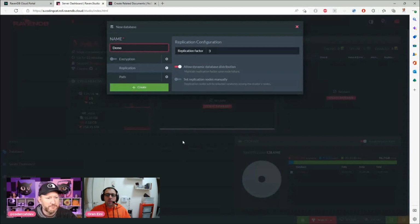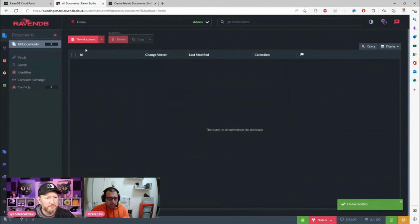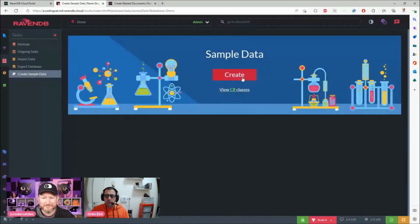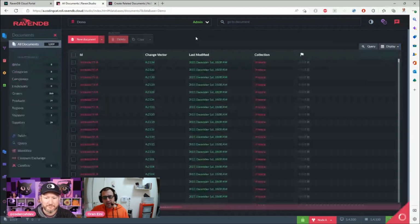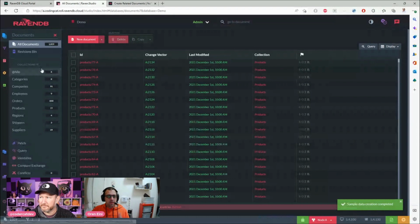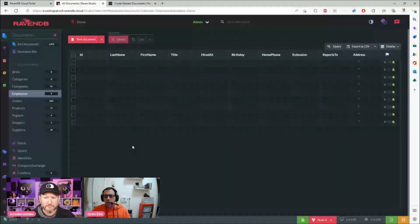What I'm going to do is define a database, and we're going to set a replication factor of 3. I'm skipping that for now. And we have a database, and I can put some documents here. It's more interesting if I work with actual data, so I'm going to create some sample data. And the basic idea now is that we have collections. If you're using other databases, a collection is very similar to a table, or a collection in MongoDB or something like that. And here is an example of some data.